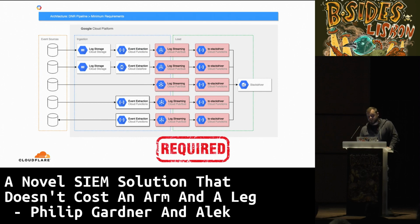As well, we wanted to be able to actively search these logs. And I think Alek mentioned this: every event gets written right to Stackdriver, which is essentially a Kibana-like front end. It has automatic parsing of JSON and protobuf messages, and probably the big key for us is that it's free to search. You get free 30-day retention, and you're basically only paying for the API writes.